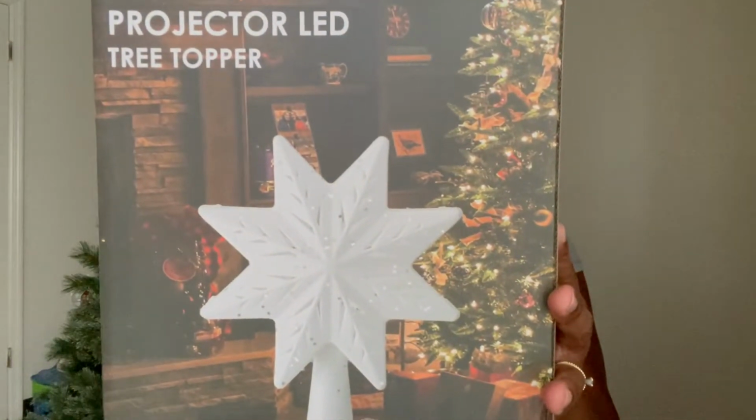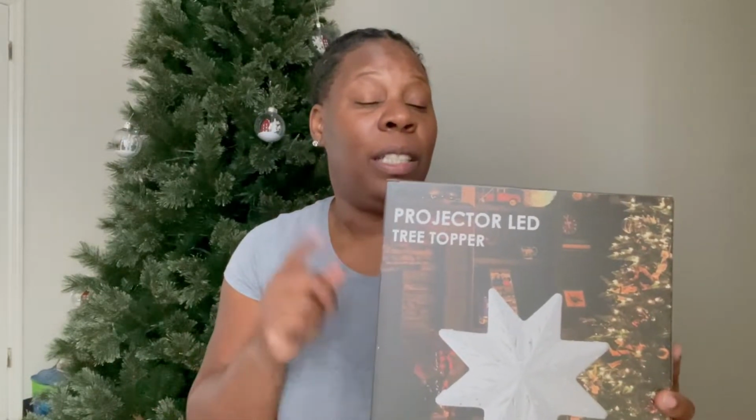I'm excited because I wanted to purchase this from Amazon last year, but again, we didn't put our tree up, so I bought it this year for our tree topper. I know people do different things with their trees at the top, but this year I decided to go with this, which is a projector LED tree topper. I want to unbox it and actually show you guys. Now, I might, y'all, I don't know, I might add it in this video.